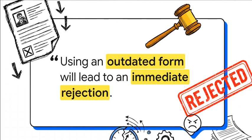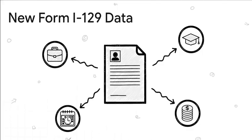Because of the new wage system, there is a brand new version of the main application, the Form I-129. Using the wrong one isn't a minor error. It will get your entire petition rejected on the spot. No second chances. So let's break down what's new on this form.